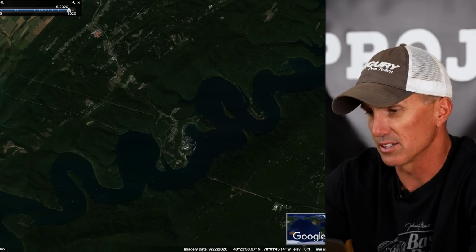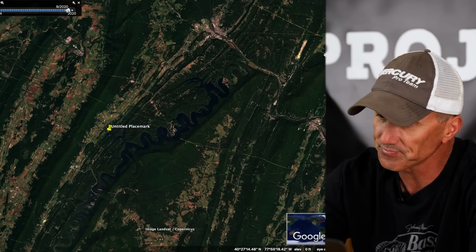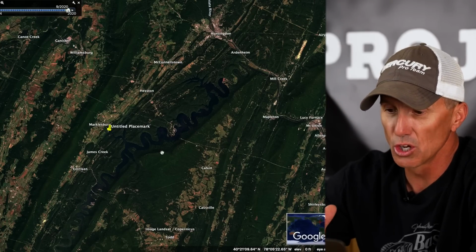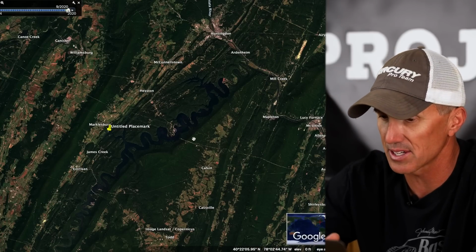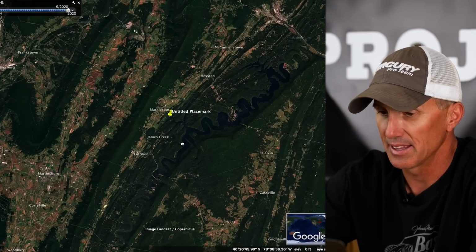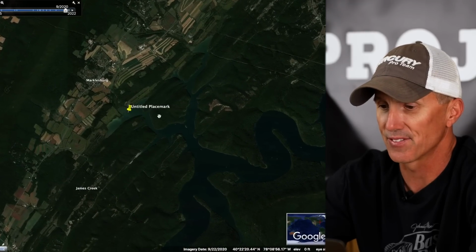So when you look at this lake, man, look at it. When I zoom out, it's super long, super windy, with a lot of the same super steep banks, horseshoe bends, an inside bend, an outside bend. You've got tons of that. You've got 1, 2 main creeks. And this creek in particular right here, when I zoom in on it, man, it's flat.